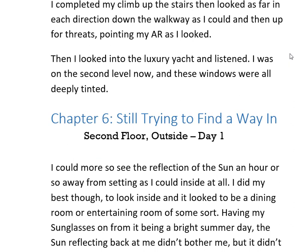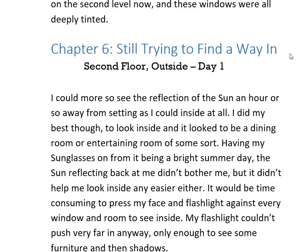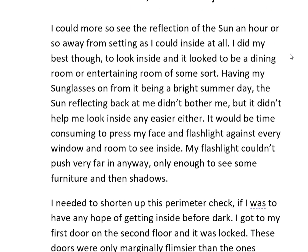Then I looked into the luxury yacht and listened. I was on the second level now, and all these windows were deeply tinted. Chapter 6. Still trying to find a way in. Second floor outside, day 1.